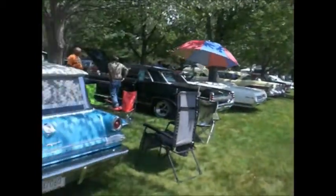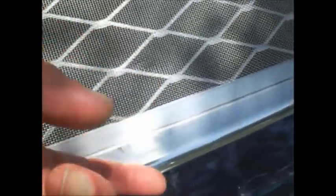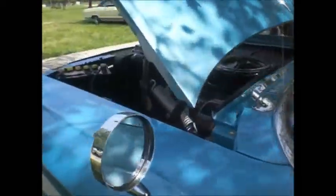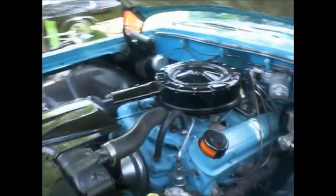Road Rebel Rumble. Here's a 1960 Pontiac Safari. It's got stars in the chrome escutcheon. It's got a screen in the back window. Isn't that cool? Put up the back window and you got screened in, bug-free, cruising down the road in your '60 Catalina Safari 389 four-barrel.